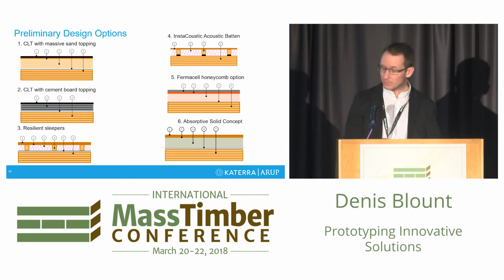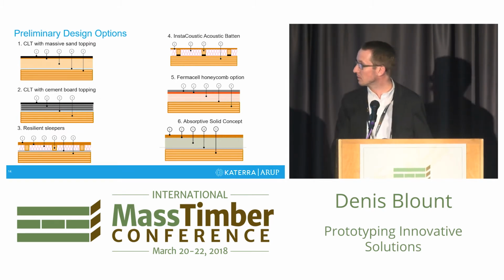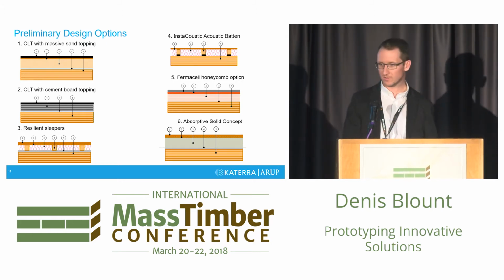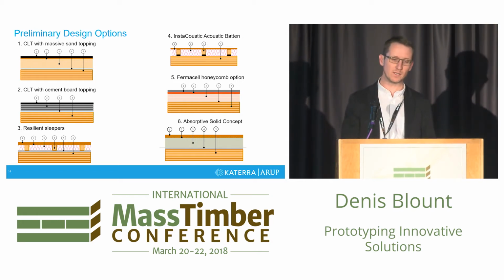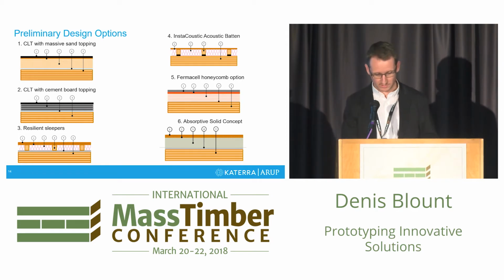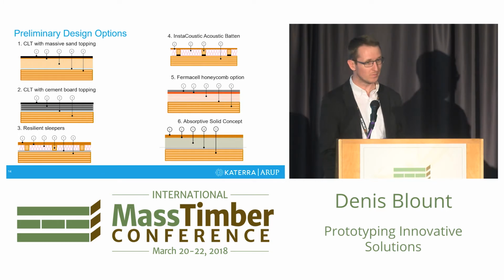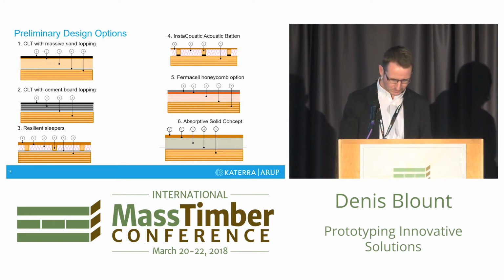So out of that came 6 possible prototypes, which I've summarized here. I won't go through all of the options, but the idea was to take these 6 concepts and work with Katerra's construction arm to do a bit of a stress test on them and see how each one stacked up with respect to weight and cost, constructability, logistics, et cetera, right? This is becoming a product. It's going to be rolled out a bunch, so we couldn't look at it from just our little acoustics vacuum.